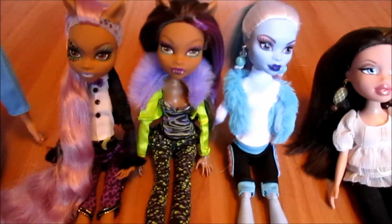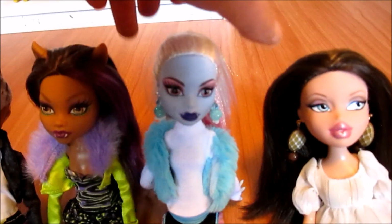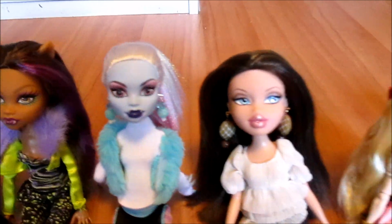Yeah. And then we have Freaky Field Trip Claudine, whose hair looks really nice. And Abby, and these are her earrings. I'll insert pictures, like I always do, so you can see the earrings better.